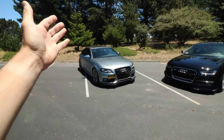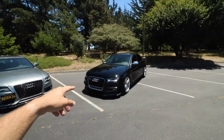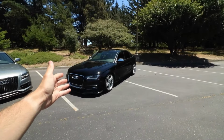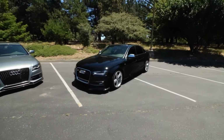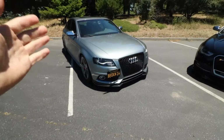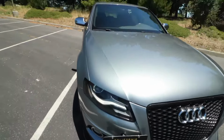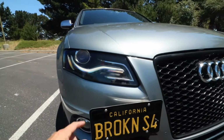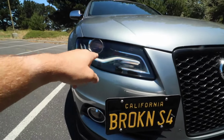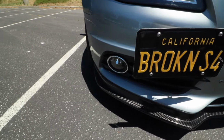So on the left, we have my B8 S4, a 2011, and on the right, we have a B8.5 S4 as well. I think this is a 2015. 15, sweet. So basically, you can already tell some of the slight differences. All right, so starting out on the front, the B8, we have these kind of headlights. Basically, they're like the first gen R8, where they have the LED dots that kind of curve up like a little wink looking thing, and then we have fog lights down here that are circles.